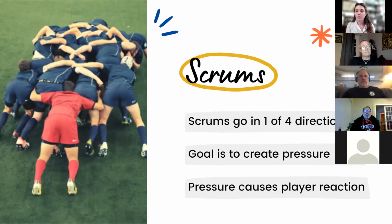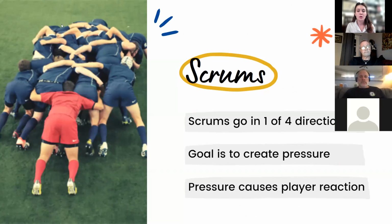So thinking about what a Scrum is, Scrums will go in one of four directions. They can go down, they can stand up, they can go forward, they can go backwards. Most of us have never really seen a Scrum walk sideways. They can go sideways, but really we're going forward, back, up, or down. There's not a whole lot more variation there. The goal of every front row player, and really everyone in a Scrum, is to create pressure. We're applying pressure in the right spot, the right time, the right amount to make 8 people go in the direction that we want them to go.